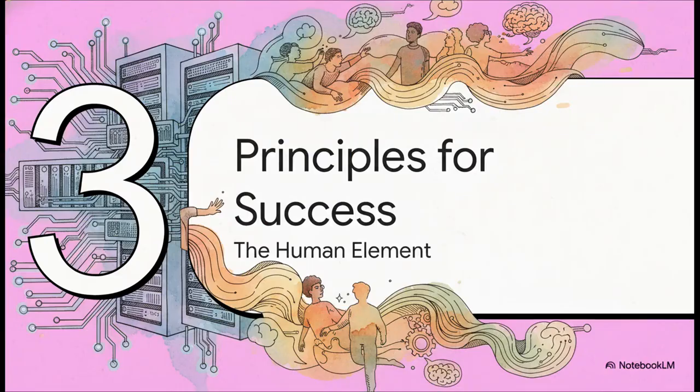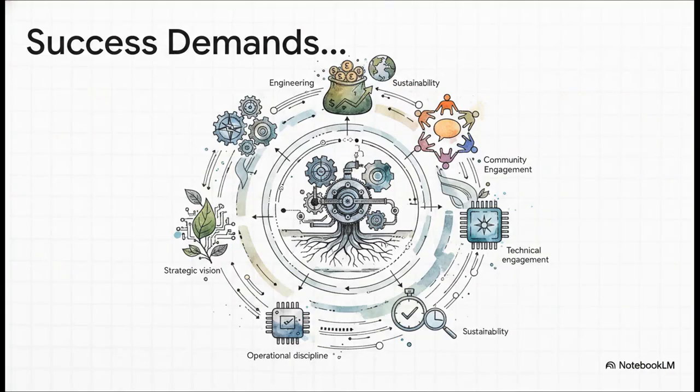But as this guide makes so clear, all the futuristic tech in the world isn't enough. If you want to succeed in the long run, building and running these places depends on a set of core principles that go way beyond just the hardware. It really comes down to the human element. And here's what it takes. Success is a mix of all these things.